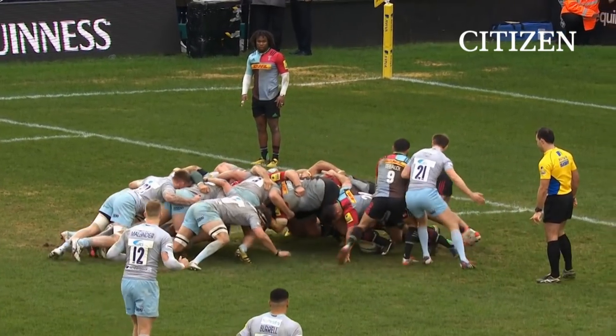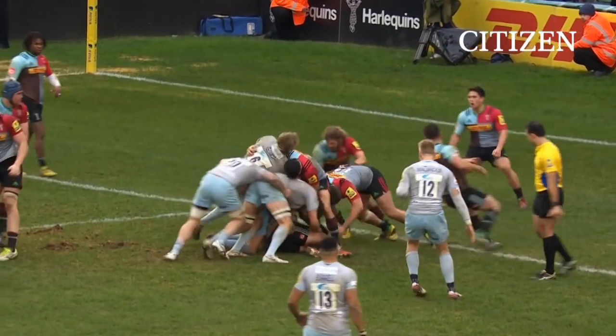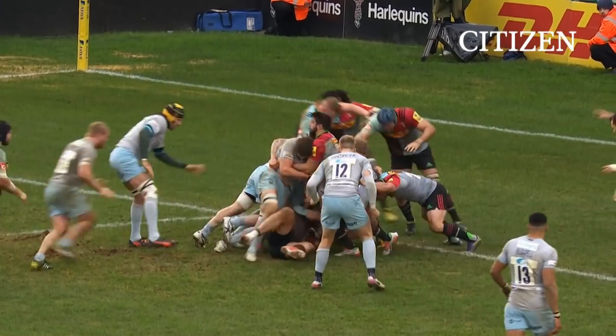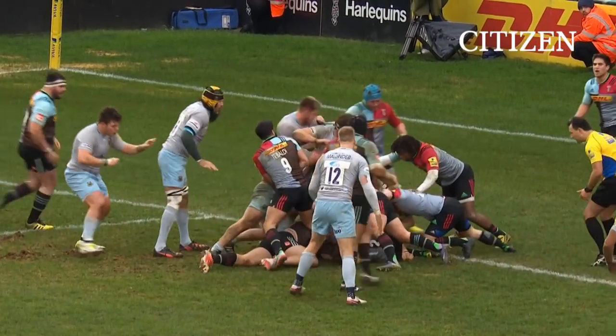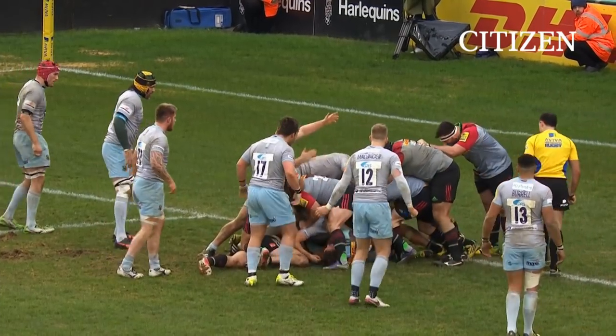The ball in. It's well hooked to Baldy. Gets it across, it's great play from Kessel on Nick Easter, who's under so much pressure there. Saints go piling in on the ball. Harlequins just need to touch it down.